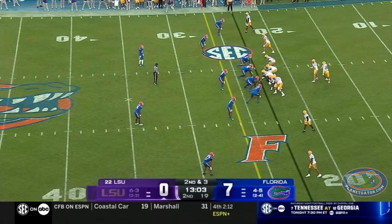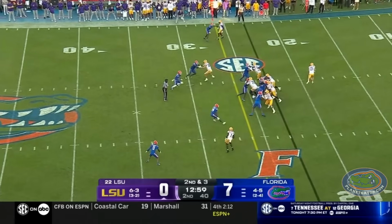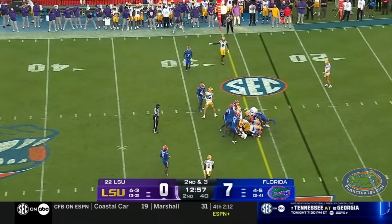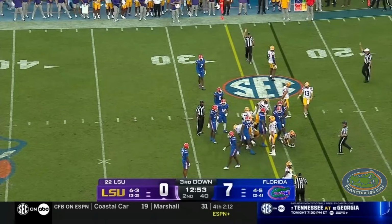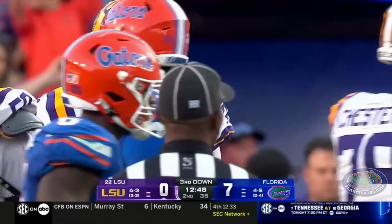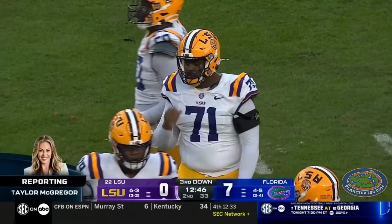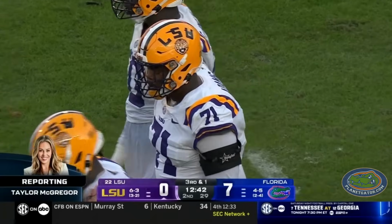2nd and 3. 7-0 Florida. McCray on the near edge. Another handoff. Durham. This time not much room to work with. He didn't need much. I think he's going to be a hair short of the line to gain. The line to gain is the 26. This appears to be spotted between the 25 and 26, and it is. And here is 3rd and very short.